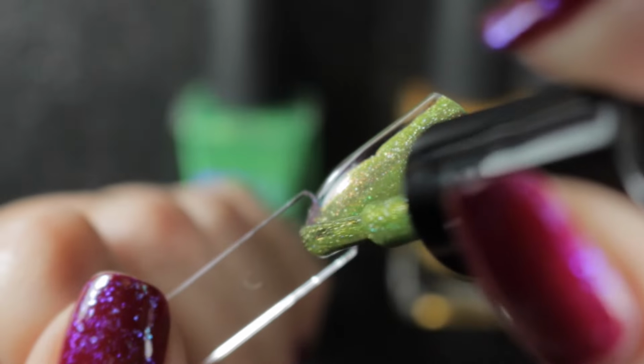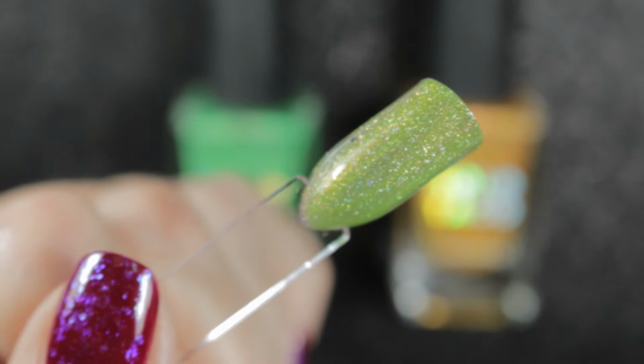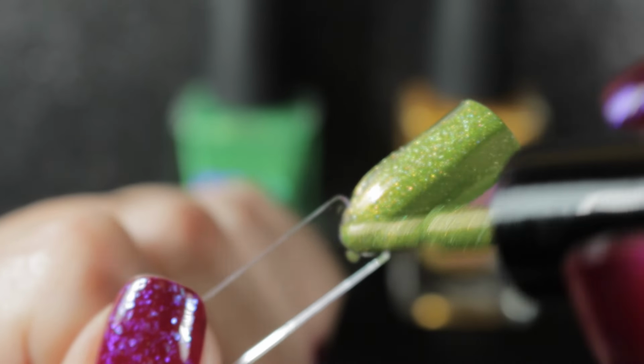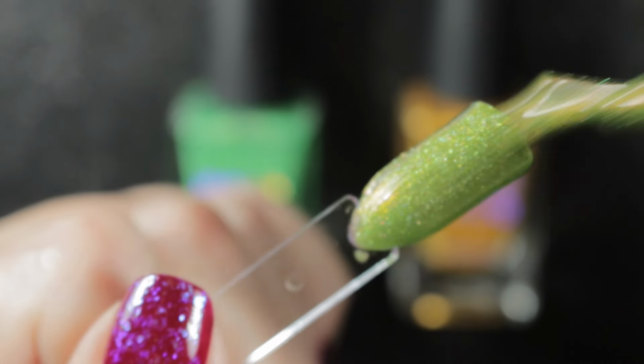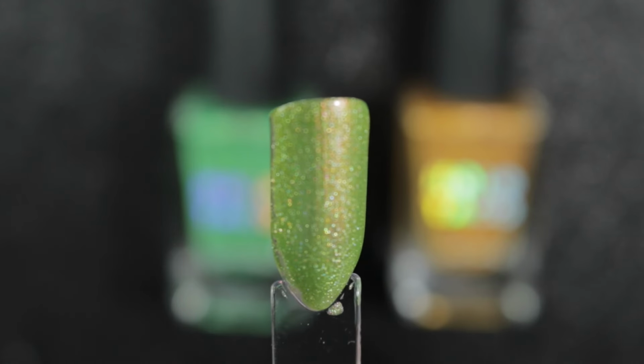And this is what it looks like swatched. I really like this colour. I think it's ever so pretty. Also, you mix two polishes with a good formula, you get a polish with a good formula. Who knew? And that's what this one looks like without a top coat.